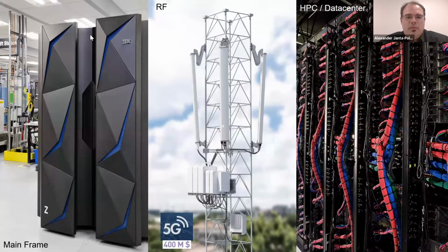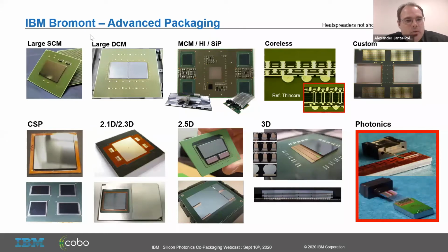So these are the kinds of projects we manufacture. If you look at the advanced packaging behind those projects, at the top left you have this large single chip module. This is a 23 by 28 millimeter chip with over 20,000 C4 connections on the laminate. Then we can go to higher complexity where multiple chips and integration of system and package can be done. We also do custom design. We also have coreless, where you remove the core and the PTH, so it has better cost and electrical advantages. And of course, we do chip scale package, 2.1, 2.3, 2.5D, 3D packaging, and photonics.